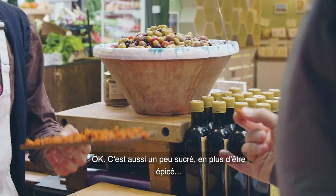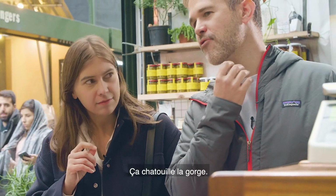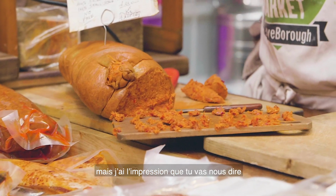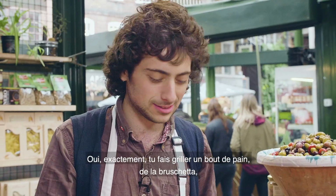Okay, I'm going for it. It's kind of sweet as well as the spice. You get like a tickle down the throat. In the throat, yes. How do you eat it in Calabria? Because in England now everyone's like, oh, you can do these crazy recipes with them. But I feel like you're going to say it's spread it on bread and do nothing else. Yeah, exactly. You just toast a bit of bread as a bruschetta, and then you spread it on top.